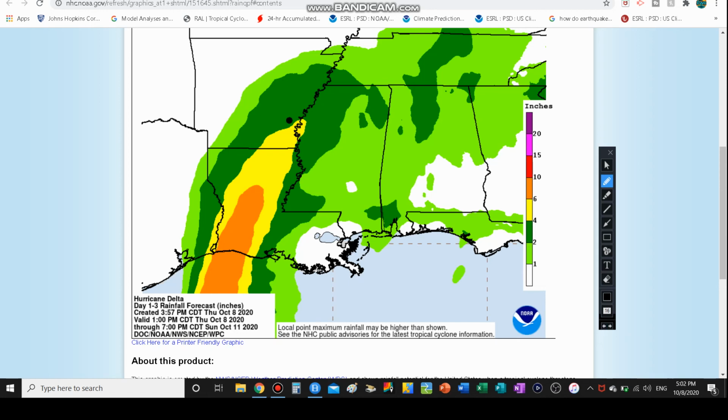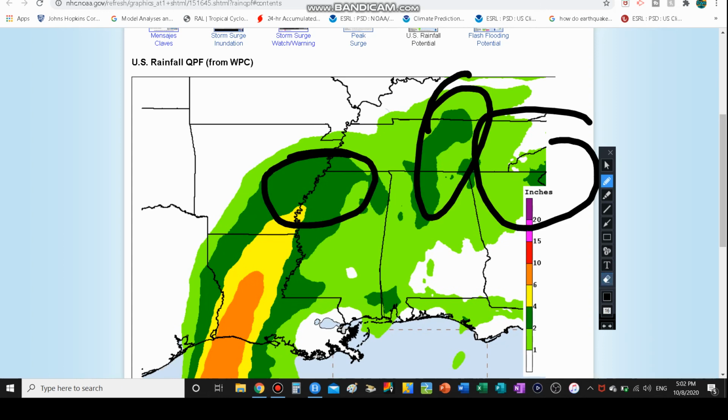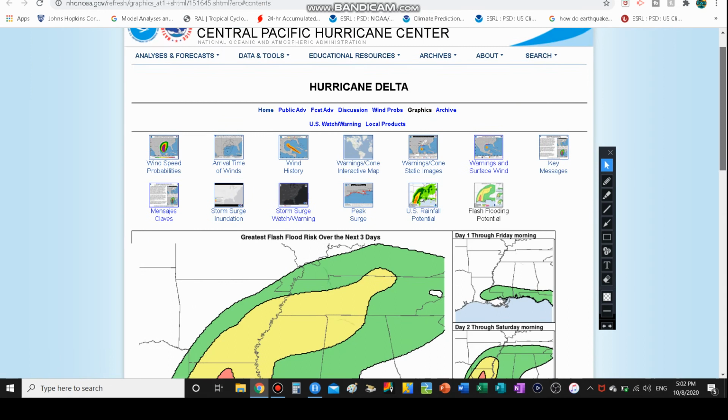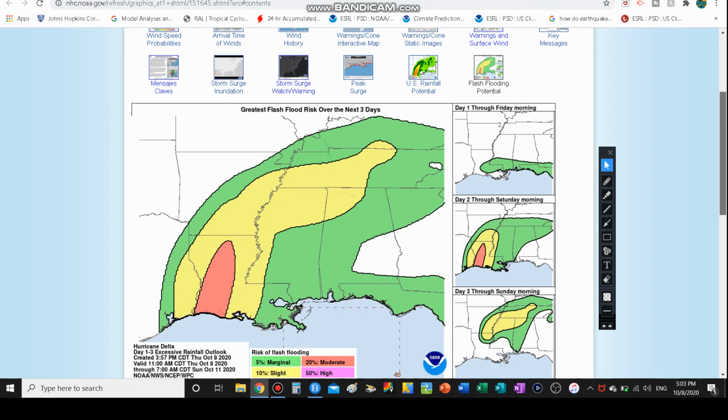But still, 4 to 10 inches plus of rainfall, 4 to 6 in that yellow color, 6 to 10 in the orange color. And also keep in mind that the dark green, which is 2 to 4 inches plus, goes well inland as well. Over to the Mid-Atlantic, you can see a couple inches of rain eventually when this does move in. We got our flash flooding map, and that red area has expanded now. So moderate flooding potential has expanded. Moderate to high flooding is certainly possible.